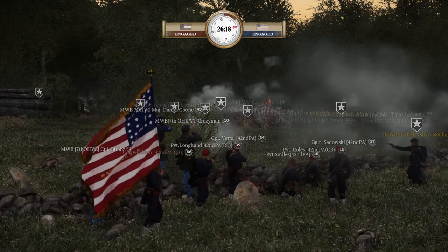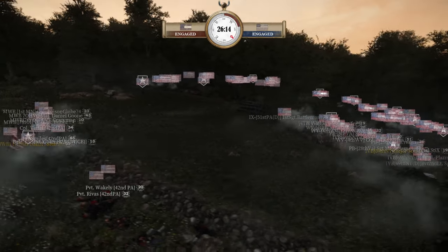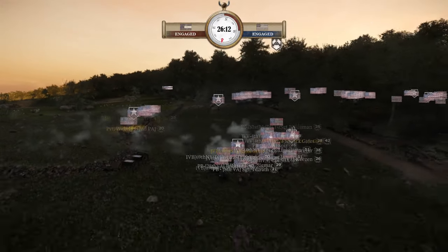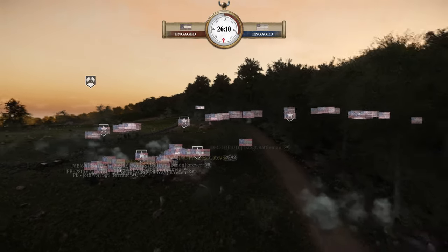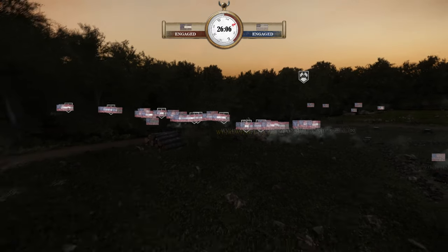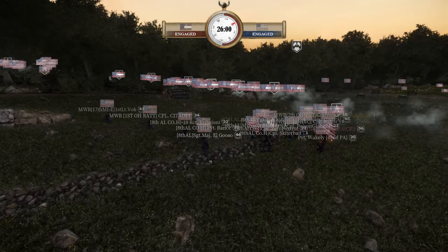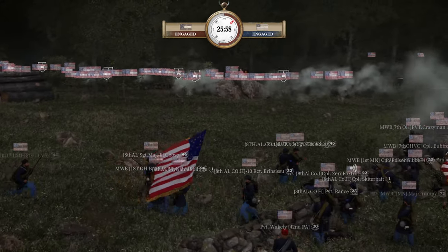Looks like CSA may be starting to pick up some ground here with this movement. In fact, it looks like they've won this gunfight and 42nd's been knocked out. Union keeps flooding troops in here, but it's kind of one at a time, and the CSA is able to pick them off as they come. This might be a big problem for the Union here. Keep up firing, boys.